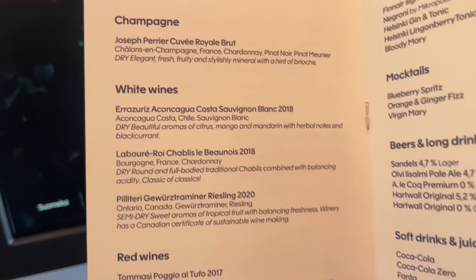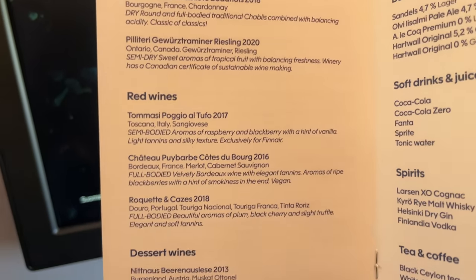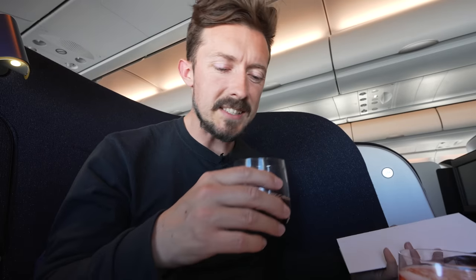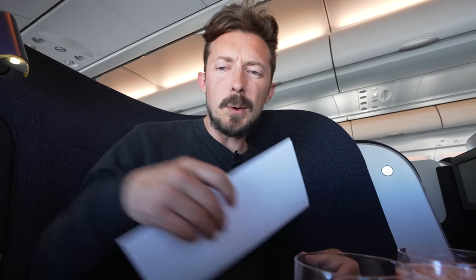To continue the drinks fest here, I've ordered a couple more things because everything sounds so interesting. So here we have Finnish dessert wine. I didn't even know that was a thing. Let's get the name here. Valamo XO. Fascinating. Let's see how it is. Wow. It's like something in between a port wine and a kind of Christmas mulled wine you'd get in Northern Europe. Quite delicious, although very rich and sweet.